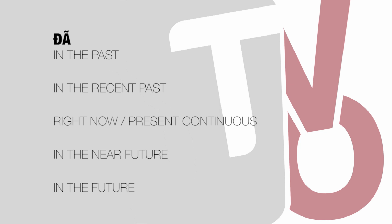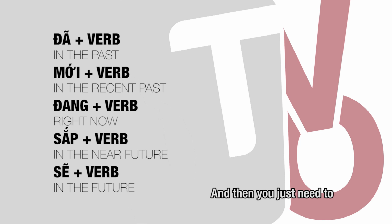Đã for the past. Mới for the recent past. Đang for present continuous, which is right now. Sắp for the near future. And sẽ for the future. And then you just need to put that word in front of a verb.